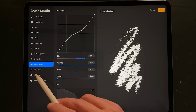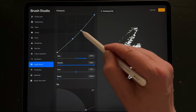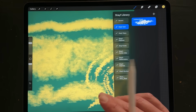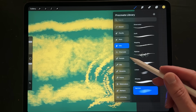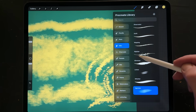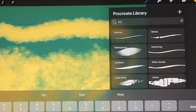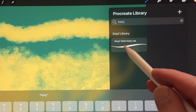And finally, in Apple Pencil, I think they had it before, but the graph for your pressure is back in Apple Pencil. So you can change the pressure of your Apple Pencil per brush. What they're also going to add is a backup with iCloud, so you can back up all of your brushes to iCloud. And another thing I need to mention is that because there are so many brushes now in Procreate, they have a search bar. So when you swipe down, you can type in a brush you want. So I use the Walt Kelly brush a lot. So if you type in Kelly, and I'm now in another library, it will search all the libraries and then find the brush you want.